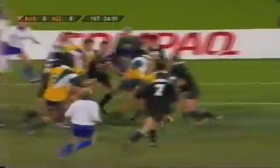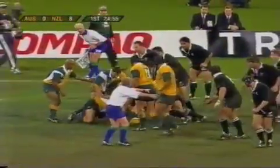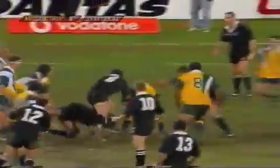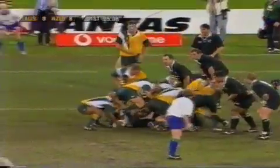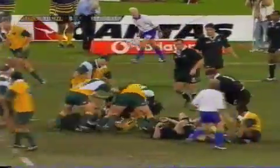Aussie forwards up underneath and taken away by Australia. That was John Eales that time. Pass wasn't good to Larkham. Back into Herbert. The static ball for the Wallaby backs. Here's Gregan. Again working with Larkham. Horan into a wall of black jerseys.